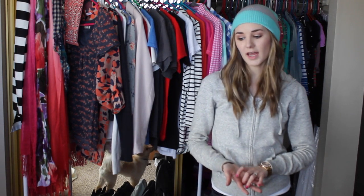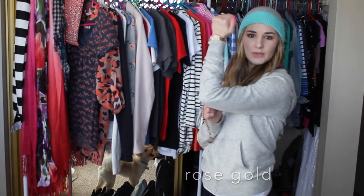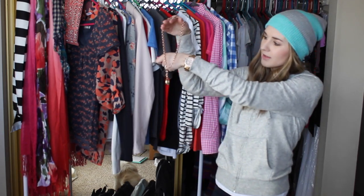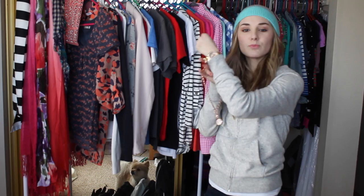Another hot trend this season is rose gold, and we have seen this, I think, for the past 3 years. Rose gold has been starting to come in, but now it's full throttle. So here I have a rose gold watch, here's a rose gold necklace, and you can see they're different tones. This is a little bit more like copper, and this is more gold based. Any range of rose gold is going to be right on trend.